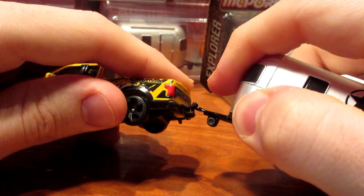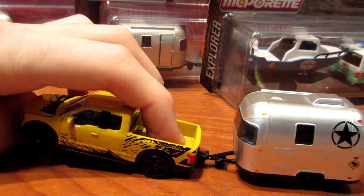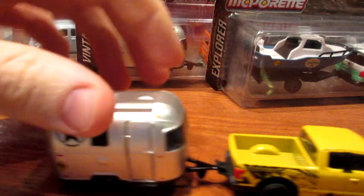So we can attach it easily on the back of this F-150. It's too heavy, goddammit. No, I'm just kidding. And it rolls very well.